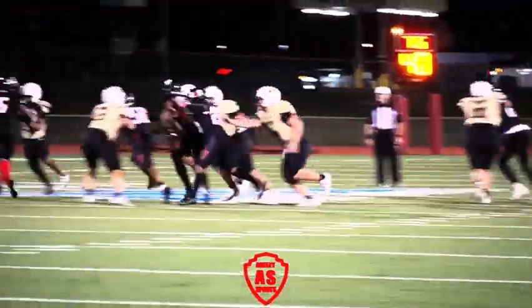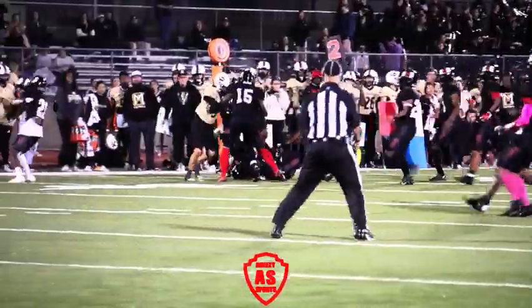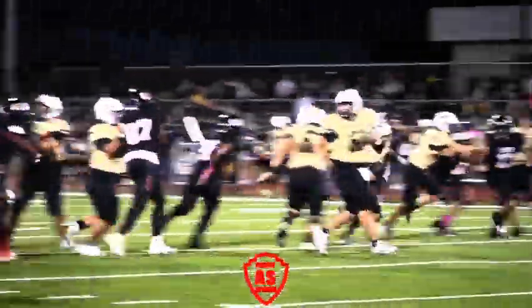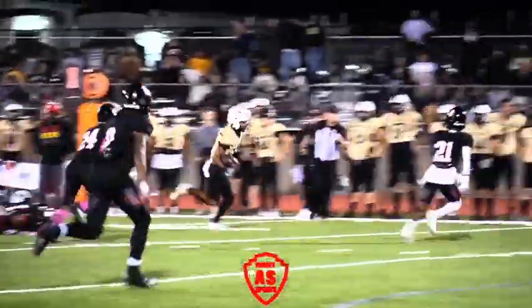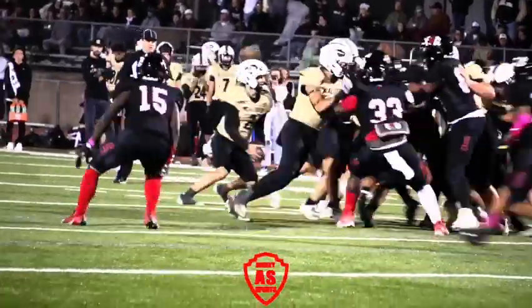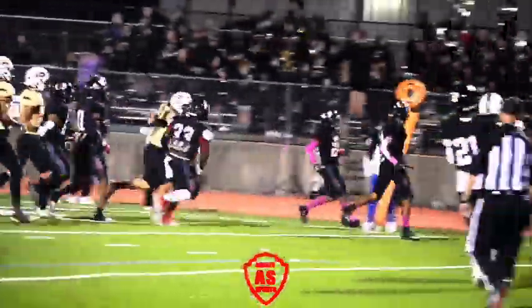Motion with the toss. Buffalo with a jumbo set. Tossing outside. Make a couple people miss. The two Cardinals hit each other. With the quarterback keeper, makes the move to the outside.